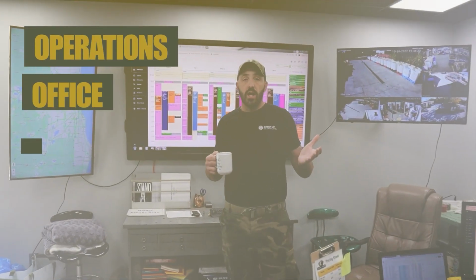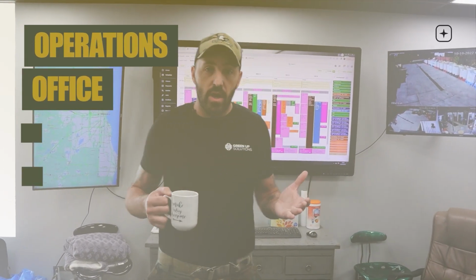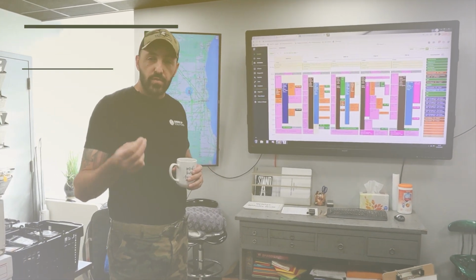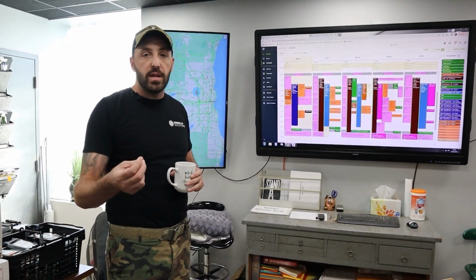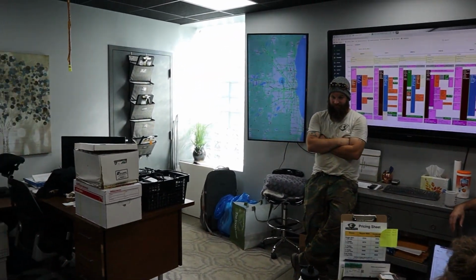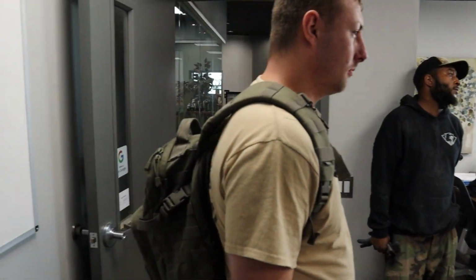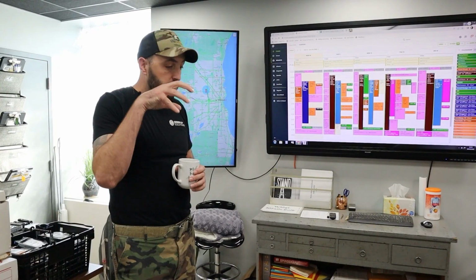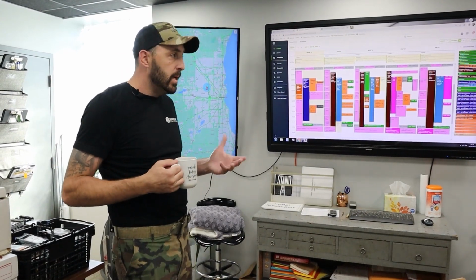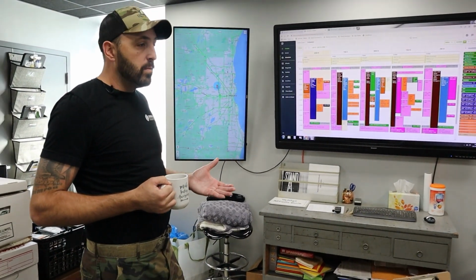So in here is the central nervous system of the entire business. What we have here is our operations office. We model it after a TOC, T-O-C, Tactical Operations Command, which is what we use in the military. I spent a year in Iraq running trucks. I spent a year in Gitmo working within the facilities. In both those situations, you have a main nervous system, central command, where it's the eyes and ears of the operation. So our TOC is set up very similar to the military.